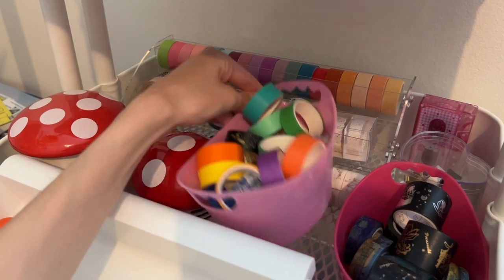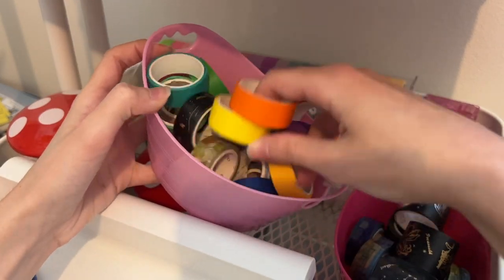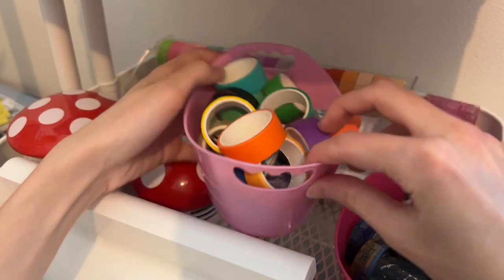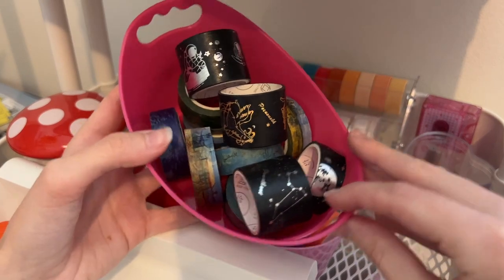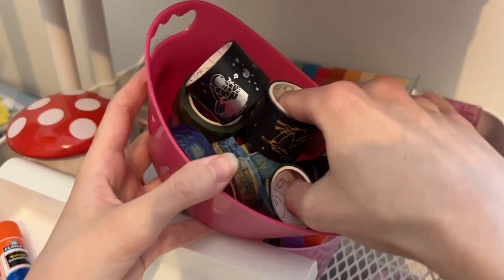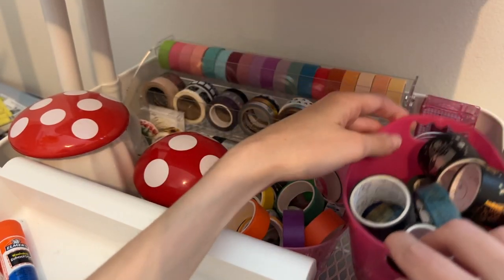In the shelf under that, I have all of my washi tapes. In the back, I have all my washi tapes in a nail polish holder. Those are the washi tapes that I use the most frequently. And then the ones in these bins, I don't use as much, so I just put them in the bin because I don't really need to be grabbing them that often.